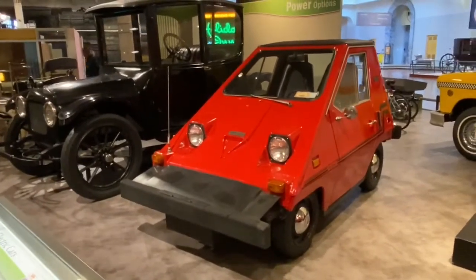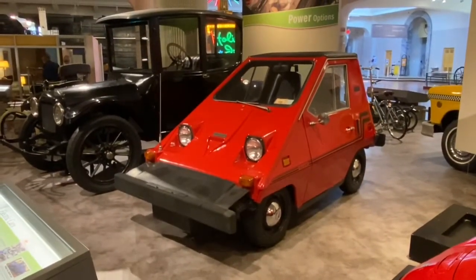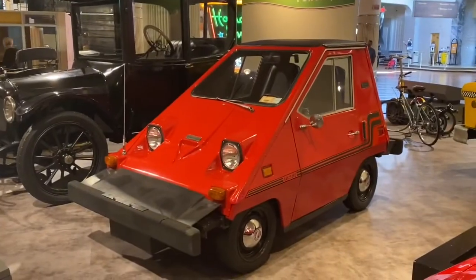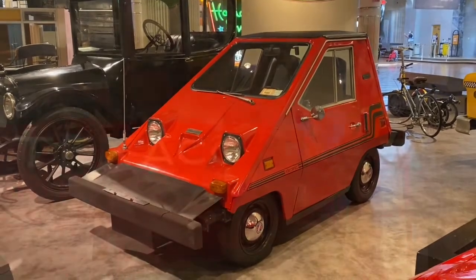I wonder what they retail at. Well, only about 4,000 people bought these things, probably because they market it as a car instead of a door stopper. They sold for five grand. Okay, I can get door stoppers cheaper than that.